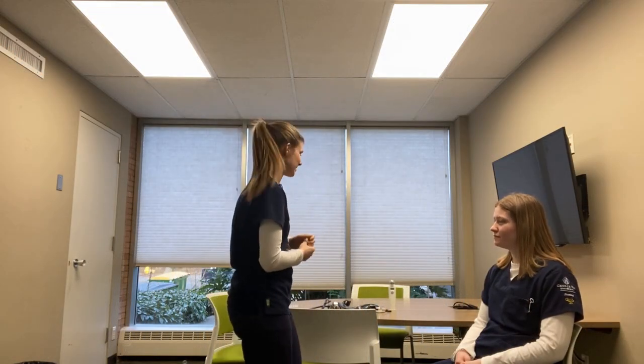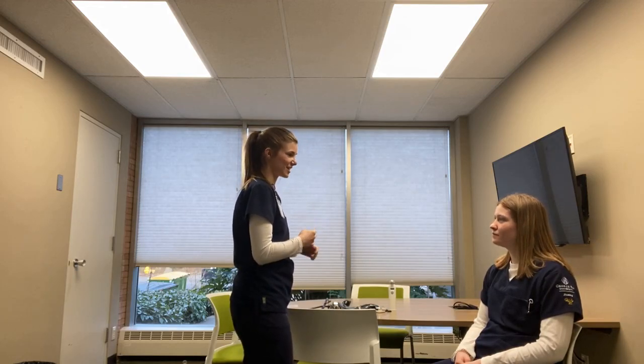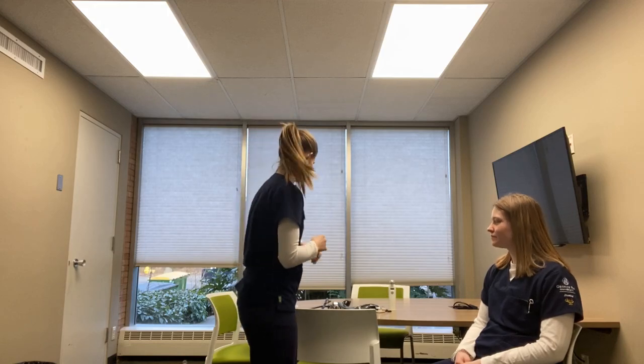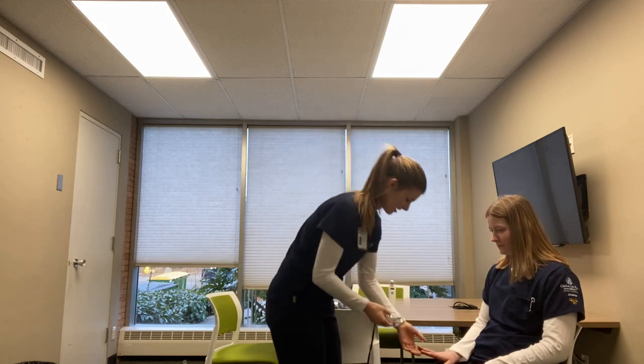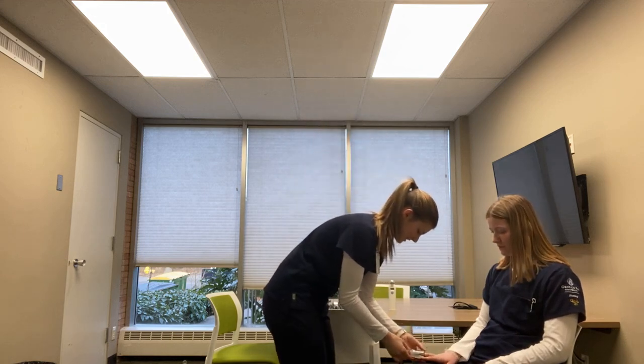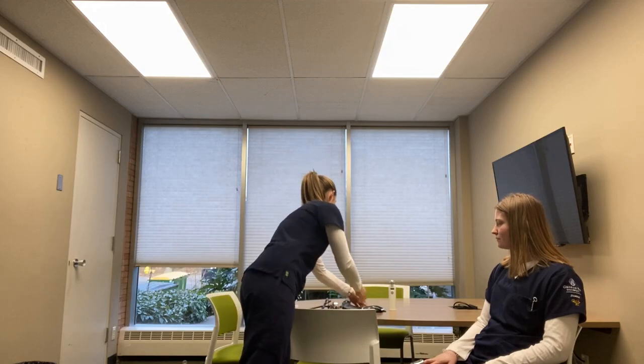Mm-hmm. All right, so I'm going to take your blood pressure, your heart rate, your respirations, your temperature, and your SpO2 level. Okay, so I'm going to go ahead and put this on your finger. It's just going to hang out for a little bit. Okay, and we're going to get your blood pressure.